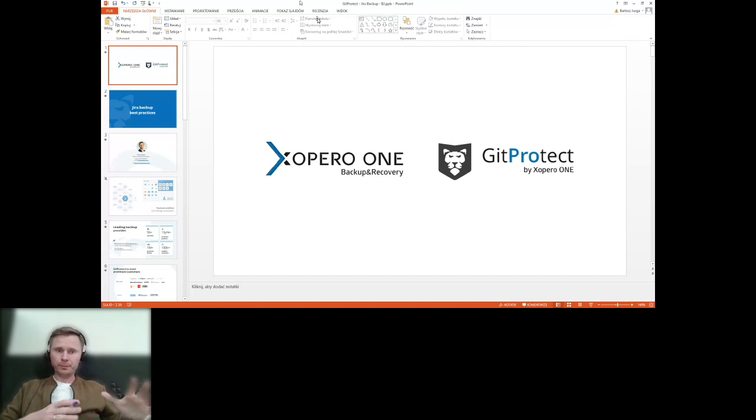And after the, let's say, theoretical part, I'm going to give you a short live demo, so you can experience how GitProtect looks, how easy it is to create a backup environment, how easy it is to set up the backup jobs, to set up the backup tasks, and hopefully we will also be able to restore the data, because we like to say that backup is only half of success. The bigger half, the more important one, is the ability to restore the data.